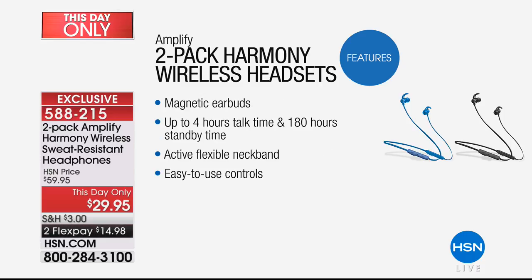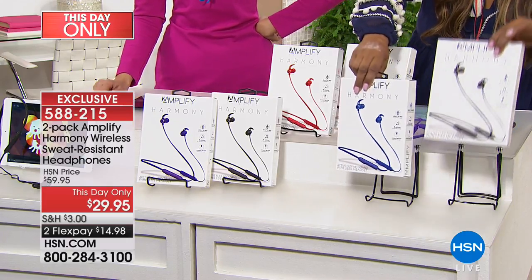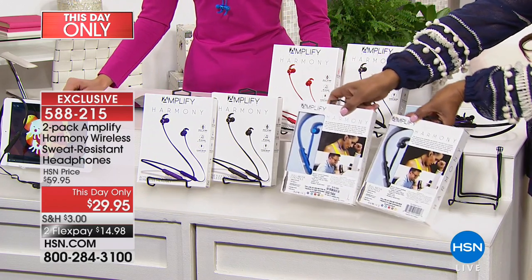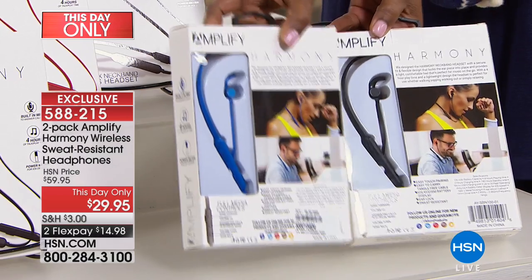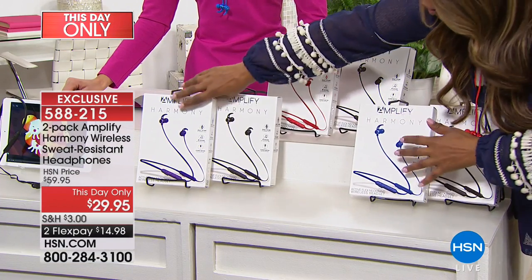And you've got magnetic earbuds. You were talking about how comfortable they are. 4 hours of talk time, 180 hours of standby, active, flexible neckband. You don't even feel it. It's so lightweight and comfortable, with easy to use controls, and you get two of them. So you instantly get a black, and I'm going to turn them around so that you can see the front of them. And then you can get a blue, or you can get a black and the purple set, which is the most limited, and that's a beautiful purple.